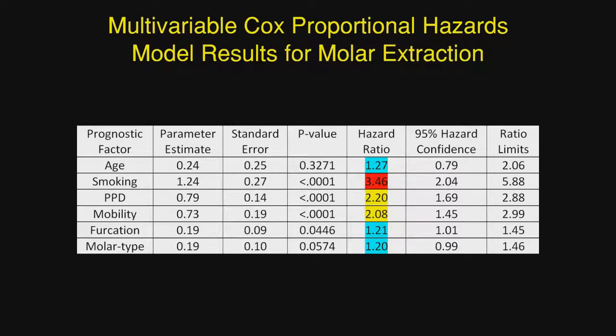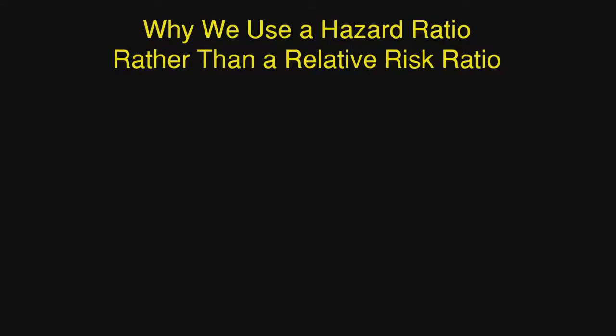But why did we use the multivariable Cox ratio rather than a relative risk ratio? This is more sophisticated statistics because if we had used a relative risk ratio, those molars extracted during active treatment and during recall maintenance would be eliminated from the study. And that would mean rather than 816 molars, we would have 175 less, so my sample size would have been markedly less. So the total number of extractions, as I said, were 175.